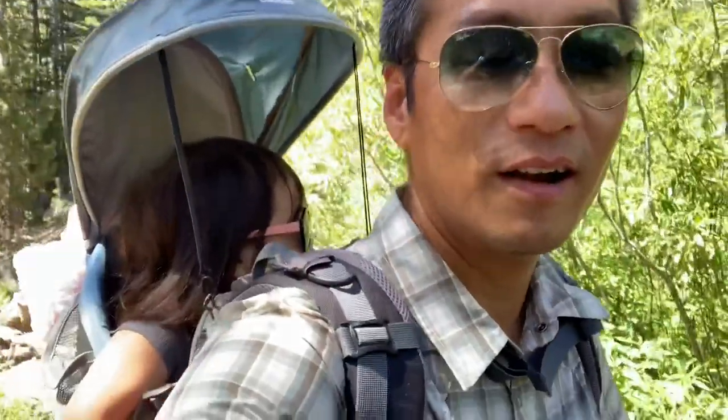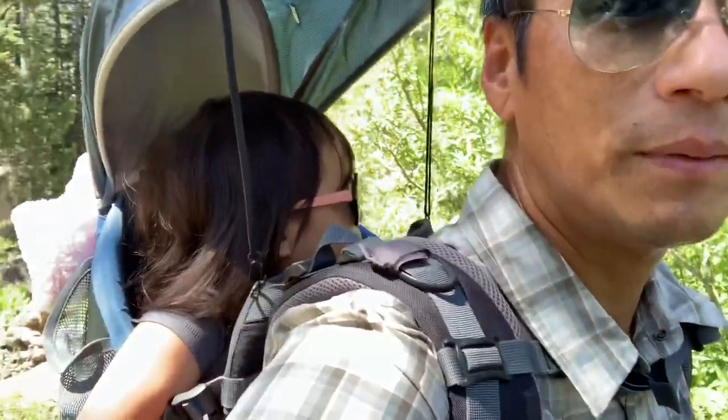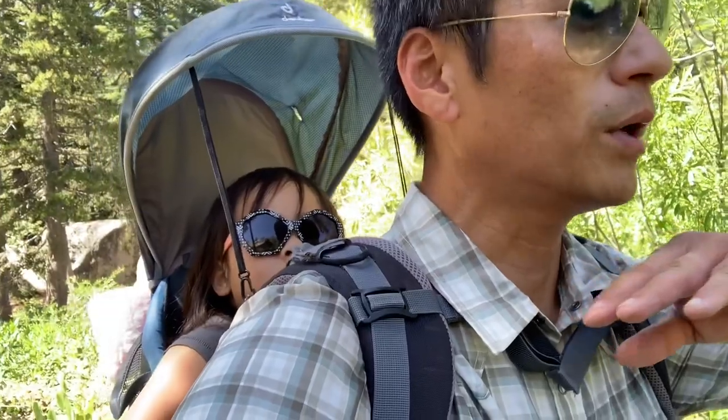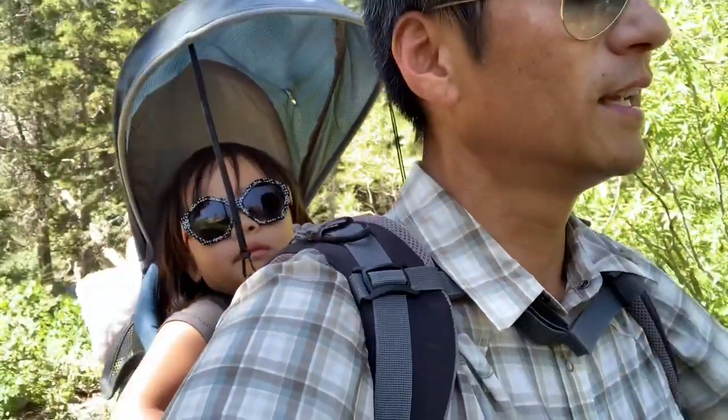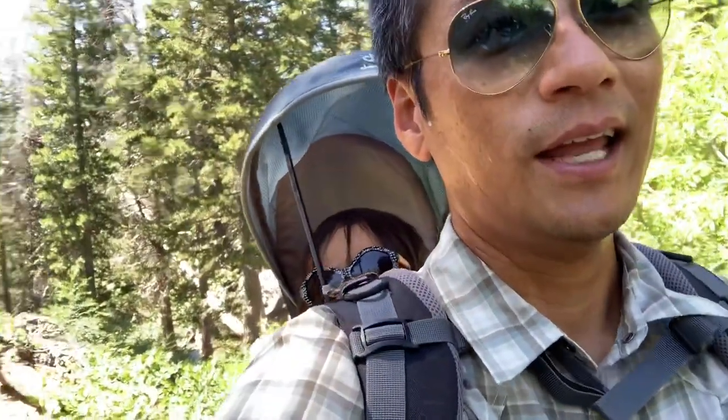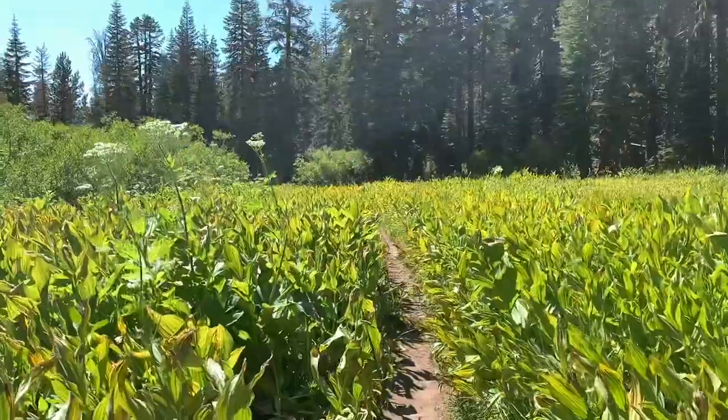So hot out here. Isa, over here, baby. So we are coming up to one of my favorite spots of this trail. It's like this vegetation. I don't know what it is, just a bunch of weeds and tall grass. It's very safari feeling. So I'm gonna shoot this in slow motion and you guys tell me what you think, if you like it.